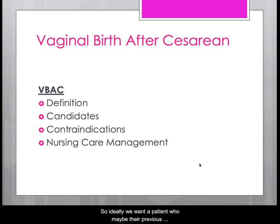So ideally we want a patient whose previous C-section was for fetal distress or a malpresentation. Those women are going to be more likely to be successful in their attempt to have a vaginal birth. Women who previously had C-sections for CPD, for instance, or their labor stopped or stalled out, or the baby didn't seem to fit, so that's cephalopelvic disproportion, those women are going to be a little less likely to be successful in having a vaginal birth.